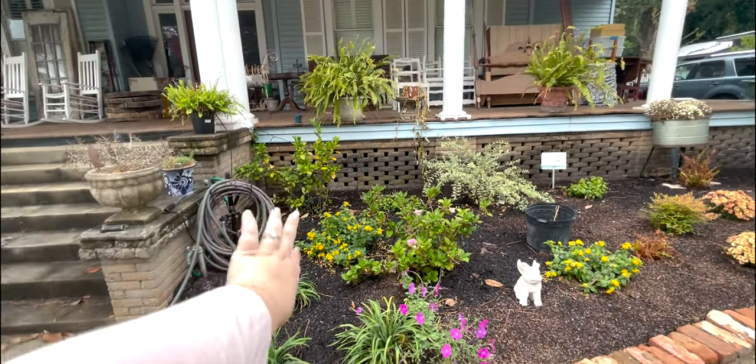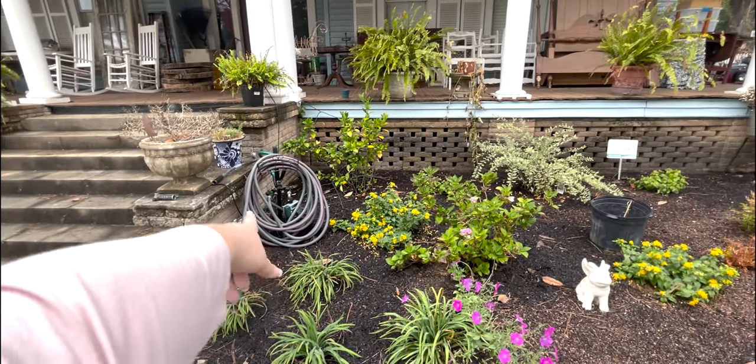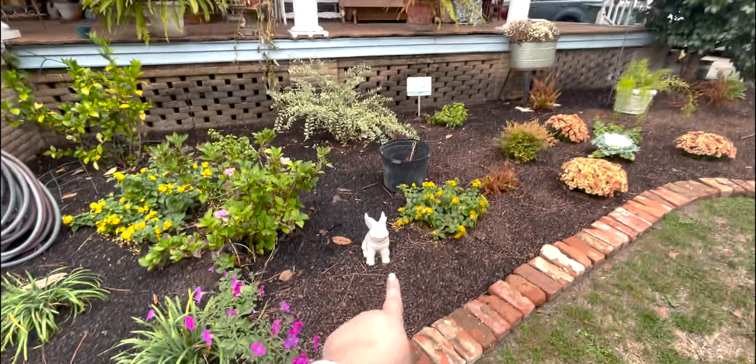So we can see we've got the same thing here. We've got gardenia, lantana, daylilies. She does have her hose hookup right here, which is unfortunate, but whatever. Lantana. We've got a little piggy.